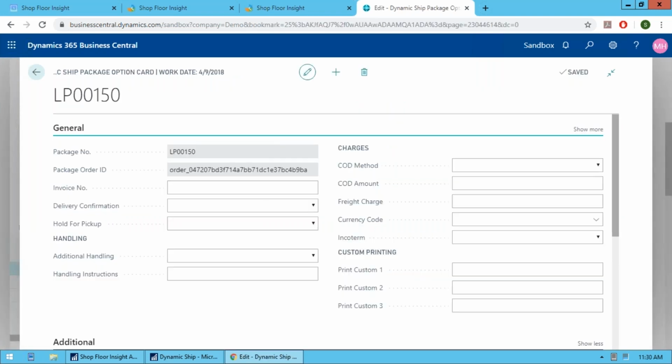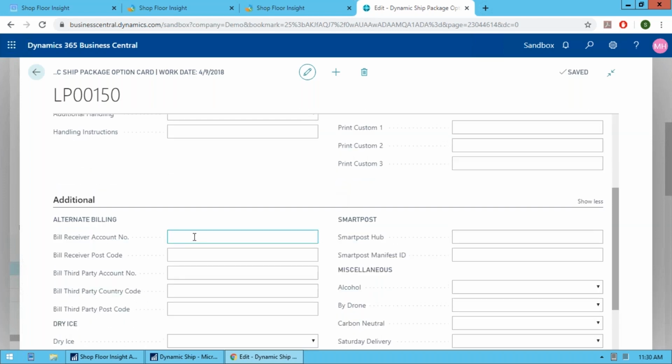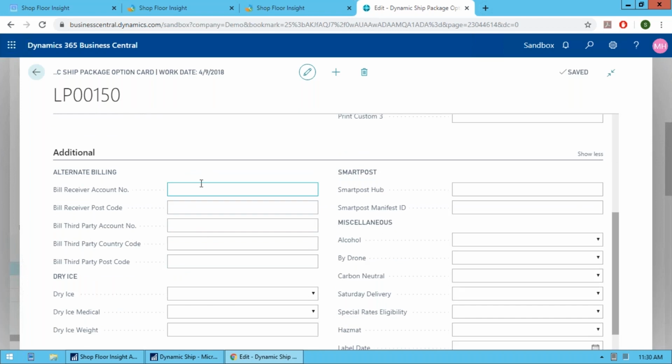These options can be set at the customer level or at the shipment level. So what that means is a customer says, I always want you to bill my UPS account number. I can set that up at the customer level, or I could potentially override it just for this specific order. And that, by the way, is this section here where I can specify receiver account number or third-party billing account. Again, you can set up their UPS number, or whatever you need to do here.